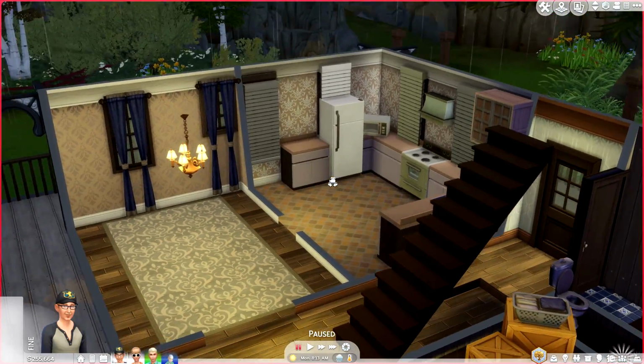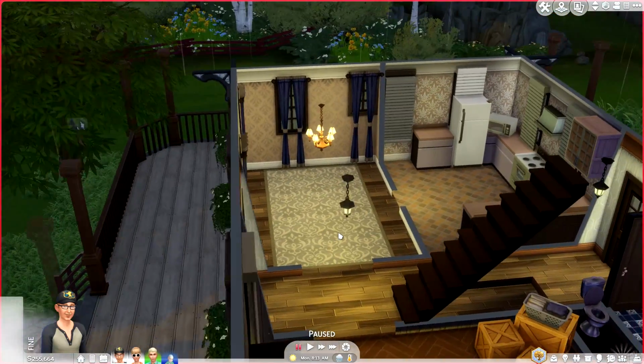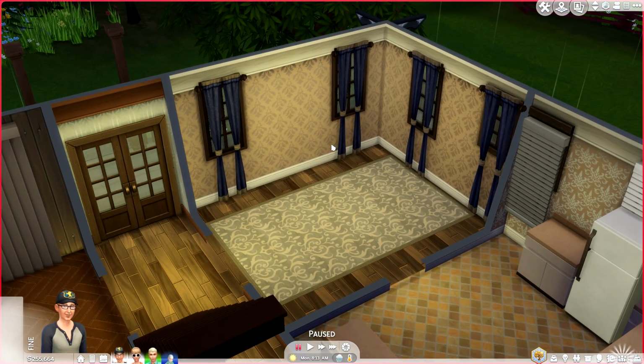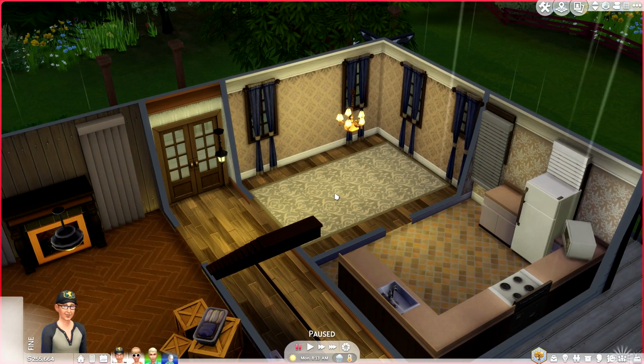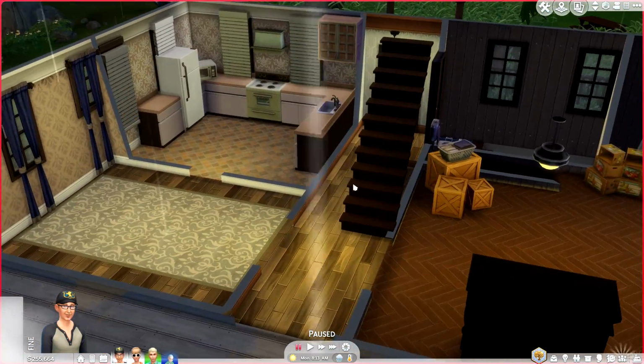The kitchen is a beautiful size for once. It's actually not teensy tiny like the ones that I currently make. Oh my gosh, my kitchens are so small. And then we have a formal dining room, which I love. The rug is beautiful. I actually end up keeping the rug.